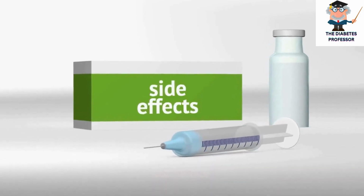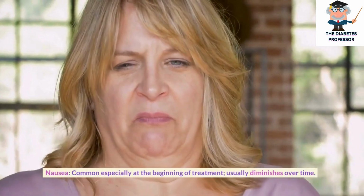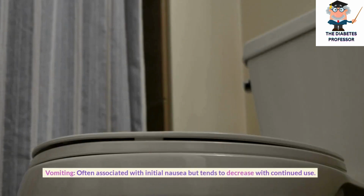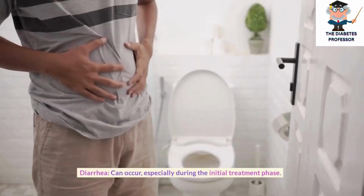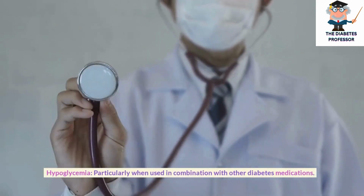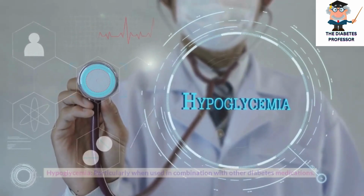Adverse effects. Nausea, common especially at the beginning of treatment, usually diminishes over time. Vomiting, often associated with initial nausea but tends to decrease with continued use. Diarrhea, can occur, especially during the initial treatment phase. Hypoglycemia, particularly when used in combination with other diabetes medications.